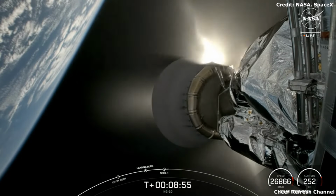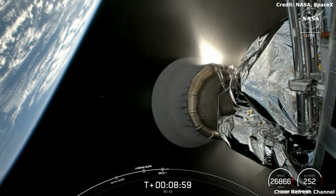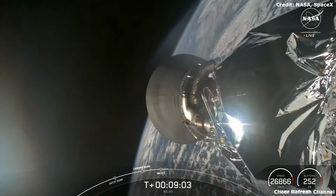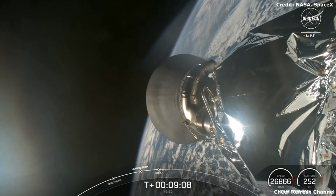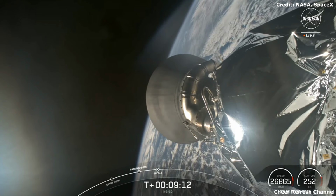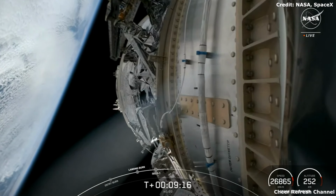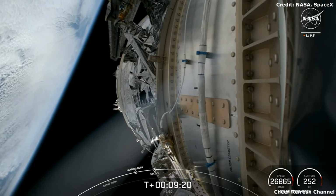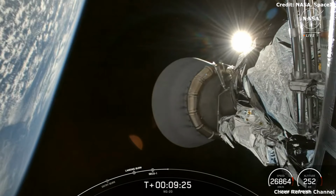Nominal orbit insertion. And great news. We heard that call out for SECO-1 as well as confirmation of good orbit. At T plus 9 minutes and 15 seconds into the mission, the second stage has one last major task, commanding separation of the Cygnus spacecraft just a few minutes from now.